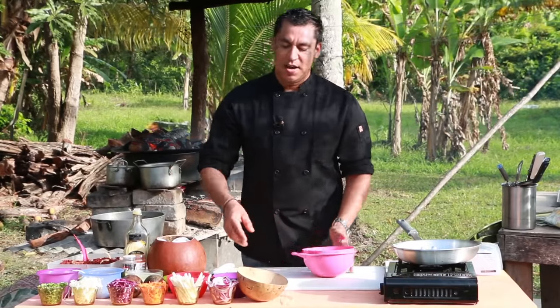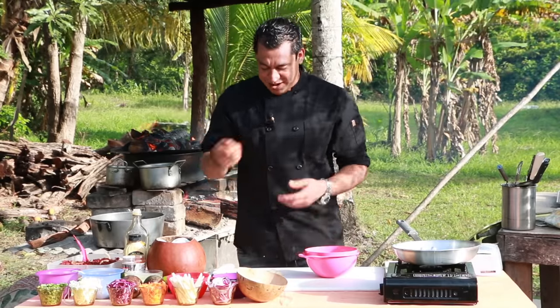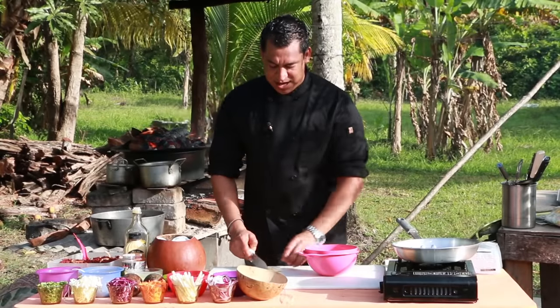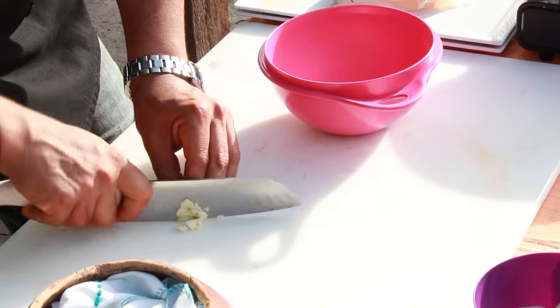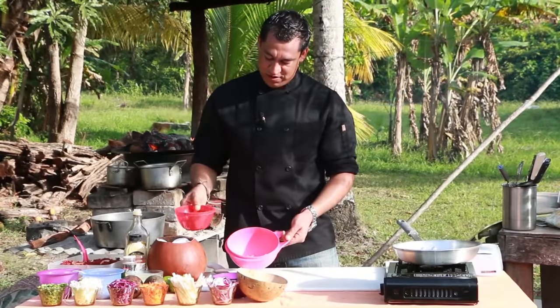We're going to make an aioli. And what is an aioli? It's simply a garlicky mayonnaise. But we're not going to use store-bought mayonnaise. We're going to make our own mayonnaise. Remember earlier we put some egg whites on the salt and made that pibil? So I have the egg yolks now, and I don't want to throw them away, so I have to make something out of that, right? We have the egg yolks here.